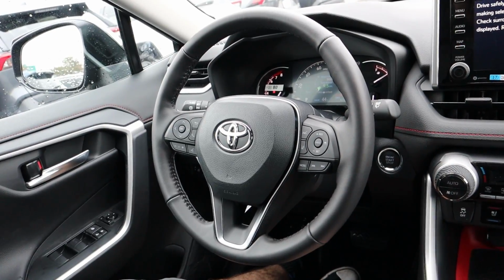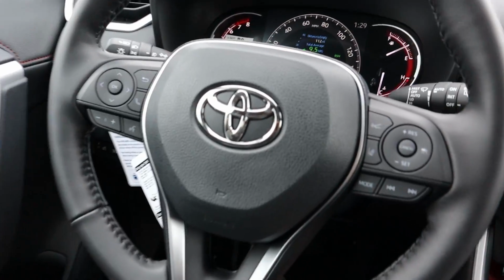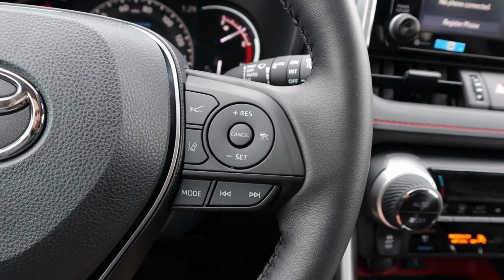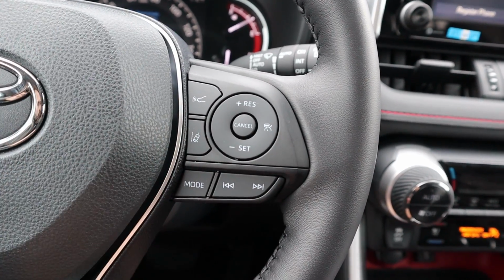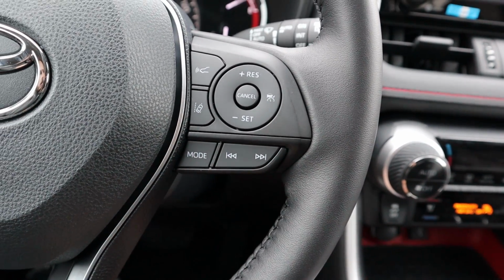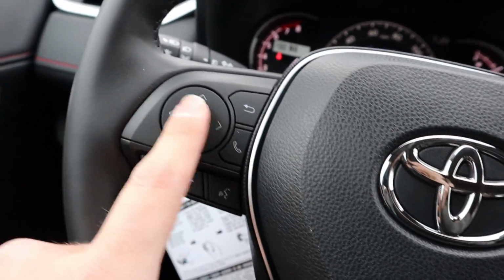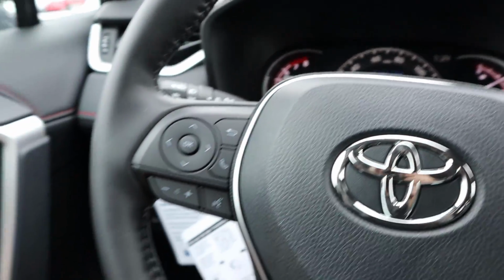Here is the steering wheel in the RAV4. Now we can zoom in. Got the Toyota logo there in the center. This is for your cruise control, and then you get your lane departure assistance, your collision warning. Got little modes for the stereo, and then you've got your volume controls, voice command, phone, and then this is for the center stack. We'll go over that momentarily.